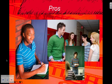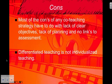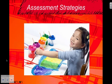Teachers can vary instruction through flexible grouping. They can use whole class instruction, small group instruction, and individual instruction, as well as ability groups. The use of tiered assignments allows students different routes to the same goal. Some of the cons have to do with lack of clear objectives, lack of planning, and no links to assessment, which is kind of a con to every poorly planned lesson. And differentiated teaching is not individualized teaching.